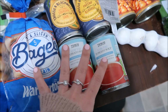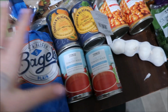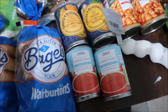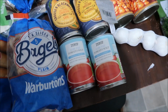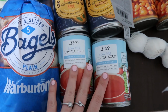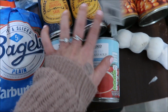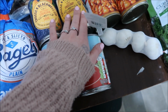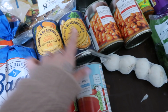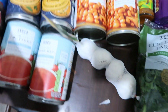I got soups because I thought after school, it's just a quick, easy like dinner soup with big, nice, crusty tiger bread. So I got loads of different ones. I love the tomato ones. So does Leslie actually. I got a butternut squash and sage and then parsnip and carrot because I know Kay likes parsnip and carrot soup. Not parsnips, but parsnip and carrot soup. You know what kids like.